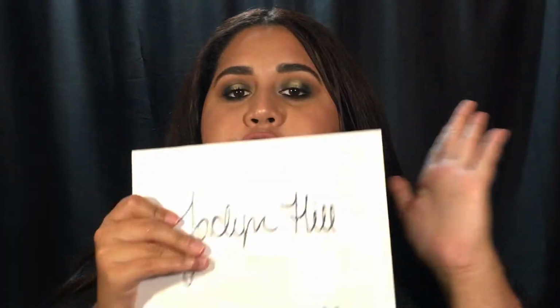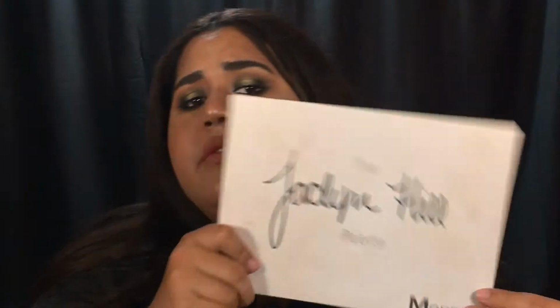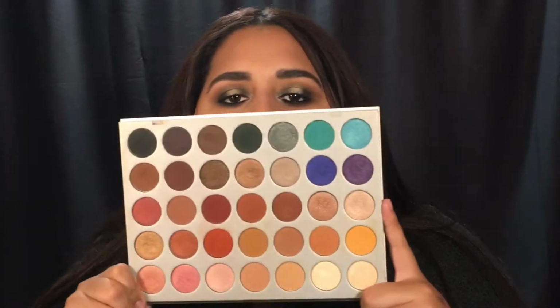So first, I'm gonna talk about my favorite eyeshadow palette currently, the Jaclyn Hill and Morphe eyeshadow palette. You can see this palette is so dirty because I use it so much. It's just so amazing and beautiful. Let me show you the shades. And these are the colors. If you were to travel, all you need is this palette, honestly. It has your warm tones, your cool tones, your pops of color.